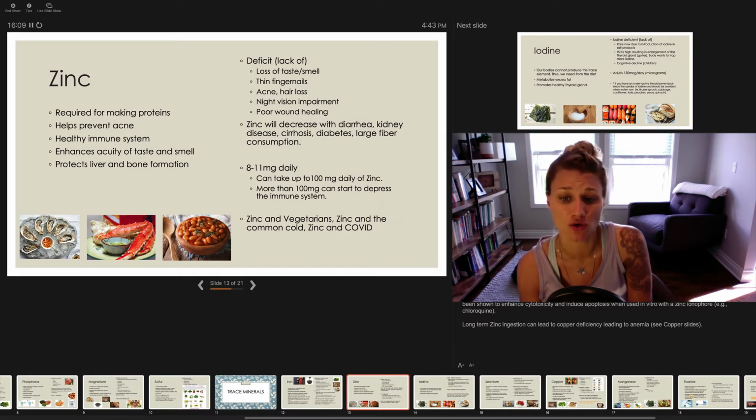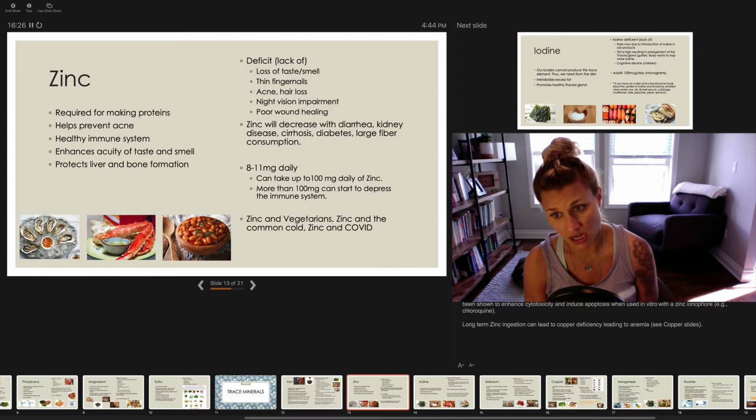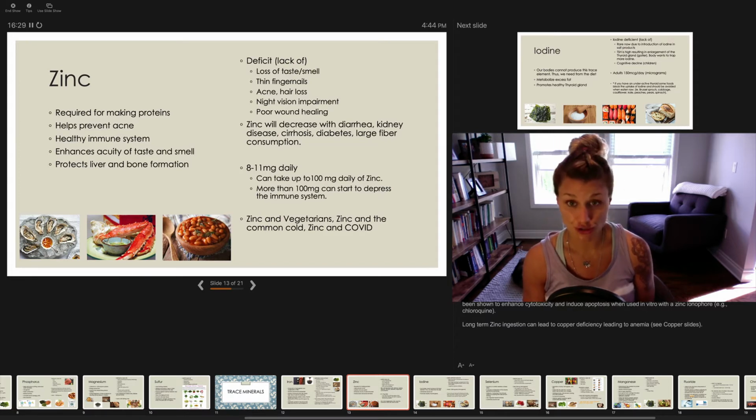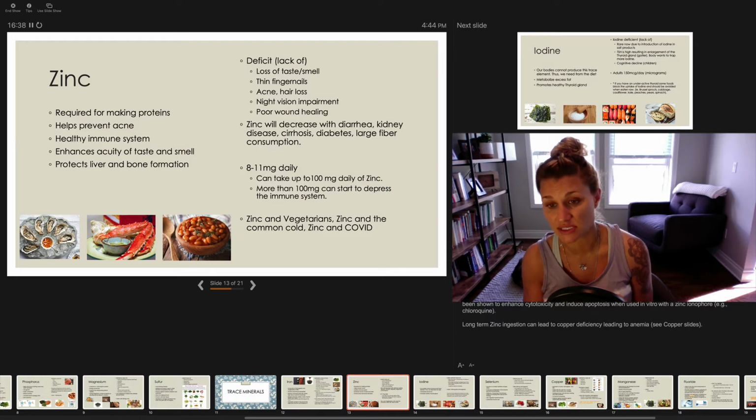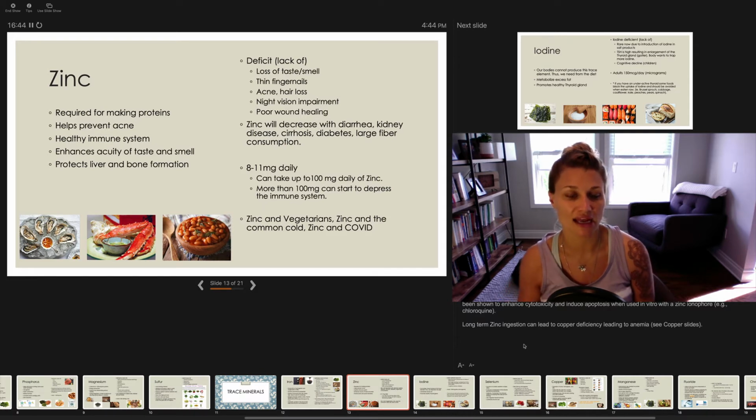And then zinc in the common cold. Researchers have hypothesized that zinc could reduce the severity and duration of cold symptoms by directly inhibiting the rhinovirus binding and replicating in the nasal mucosa and suppressing the inflammation process. More recently, a Cochrane review concluded that zinc, either lozenges or syrup, is beneficial in reducing the duration and severity of a common cold in healthy people when taken within 24 hours of the onset of symptoms. So you have to stay on top of it, but it's something they are looking at, the benefits of zinc in helping with the common cold or the rhinovirus.